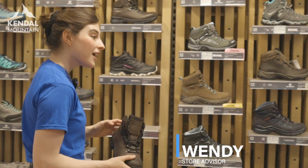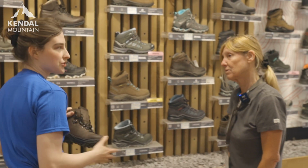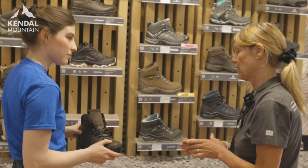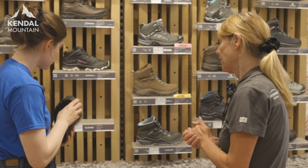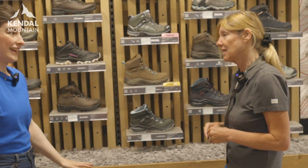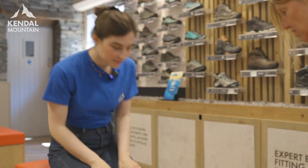Hi, can I help you there? Hi there, I'm looking for a boot that can help me with some rough terrain walking. Okay, so actually you're looking at a good sort of boot there, but first of all, I think we should measure your feet. Have you had your feet measured recently? Not in years. No. Right, let's sit you down then and let's have a look at what size you are.